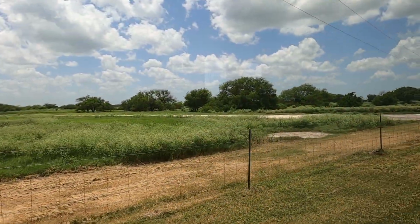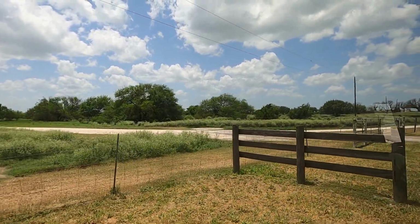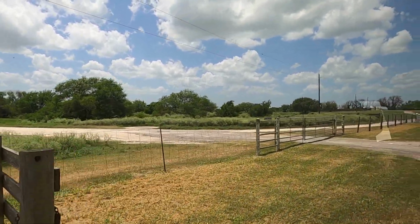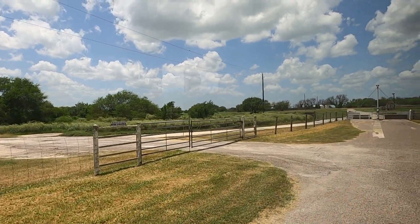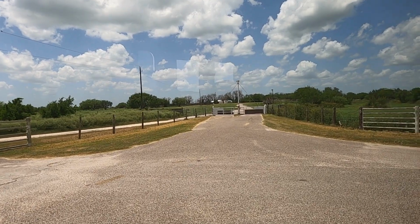And Bob was the manager of this ranch until he died in 1974. Now, so is the ranch still owned by the King family? It's still owned by the Clayburgh branch of the family, yes ma'am.